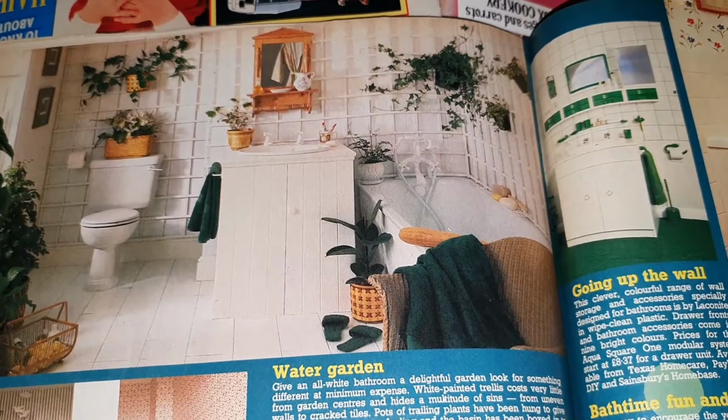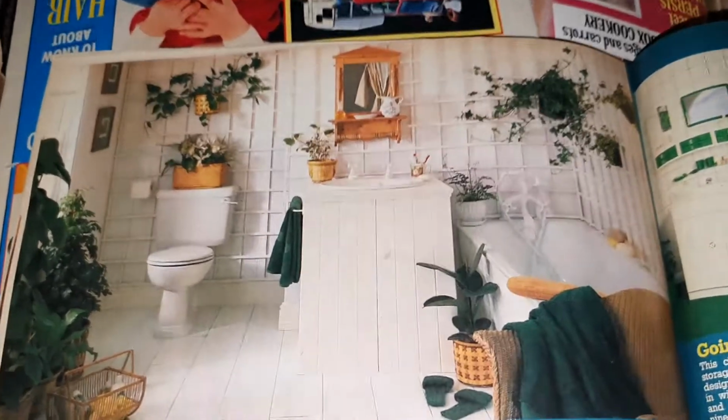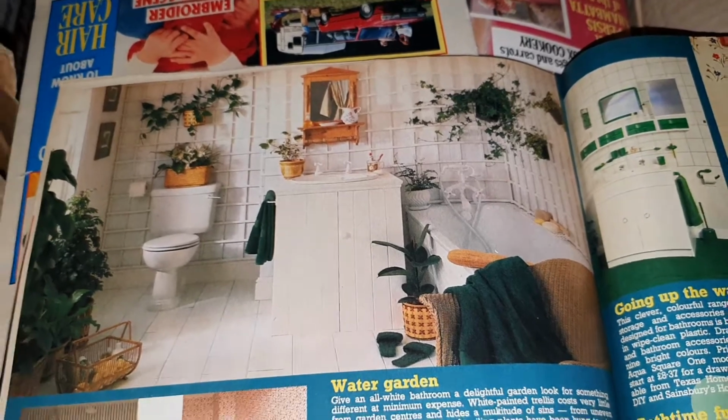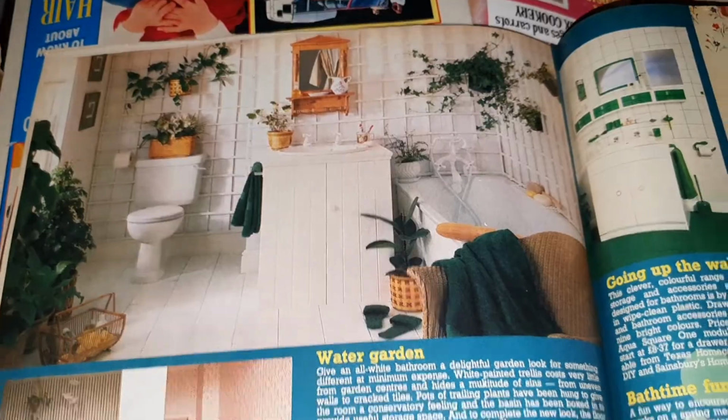That would actually look okay now, to be perfectly honest with you. That's a style I would quite happily have. You can see in the 80s they were very big on pot plants. And that's something we don't have much these days. We don't have pot plants. We don't have enough pot plants in houses. I always thought they looked really good.